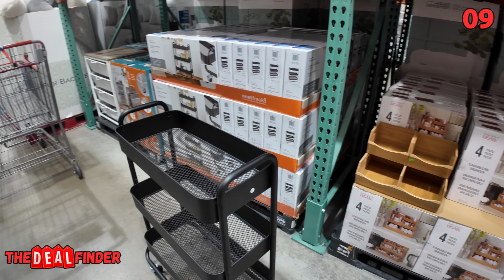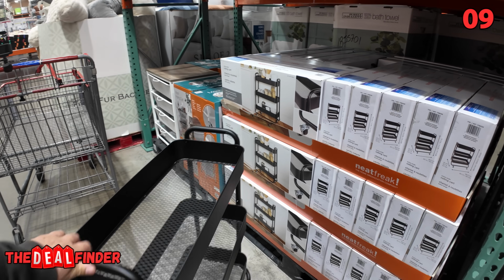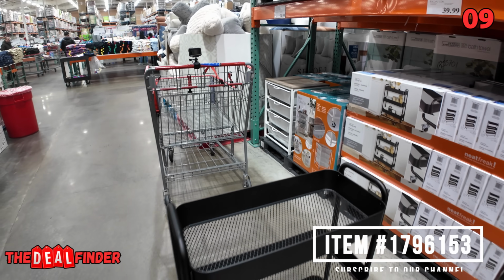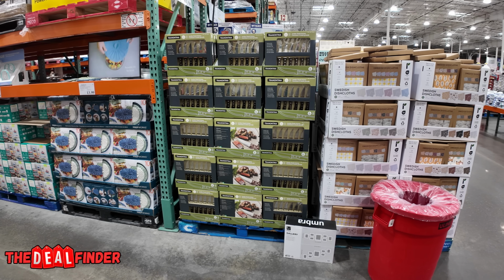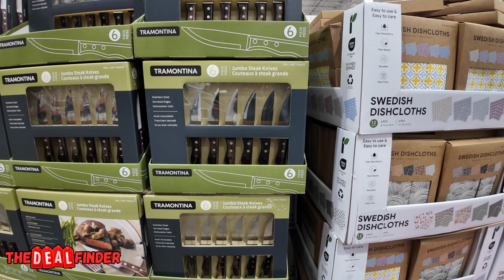But everyone's question on their mind, how well does it spin? So we have to try it out. Give it a little power. Let's see how well it spins. Not bad at all, but we do need to add a little bit more oomph to see if it spins pretty good. There it is, not too shabby. So if you do load it up, you can expect it to roll around your house pretty well, $39.99. In the number 10 spot, this time from Tramontina, we have their jumbo 6-piece steak knife set.